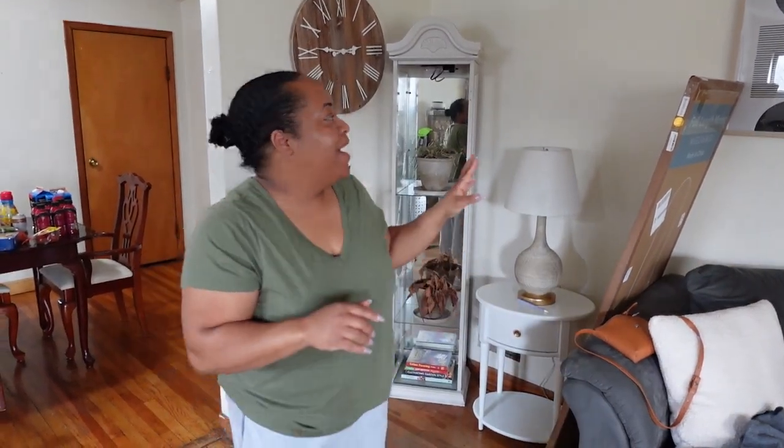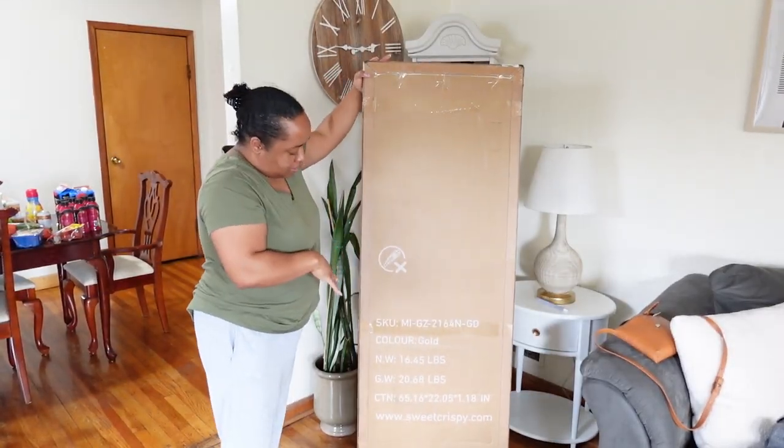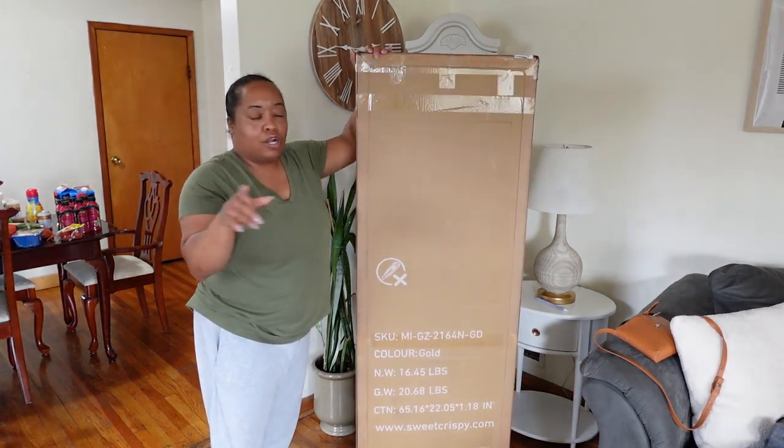And so, oh, the mirror. Let's check out the mirror. So, if you have been on TikTok, you know exactly which mirror I am talking about. It is the gold with the arch on it.